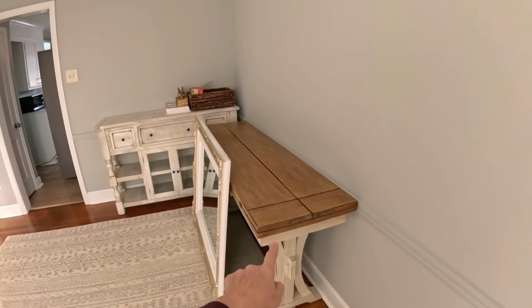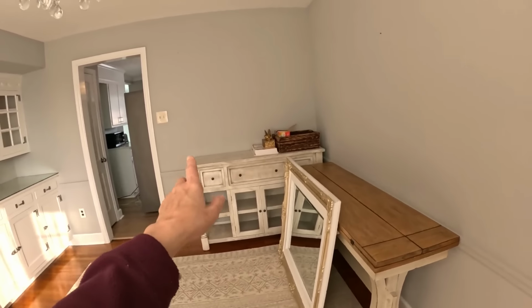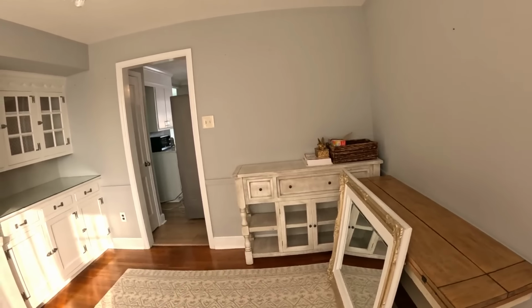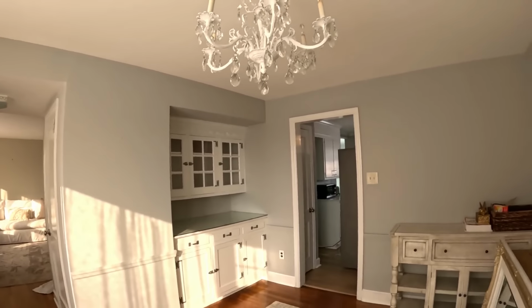This is my dining room table folded up. This is why I love this table. This is coming with us. And the console there, the sideboard, is coming with us. Trying to think, pretty much we're cleared out. This is the room empty.